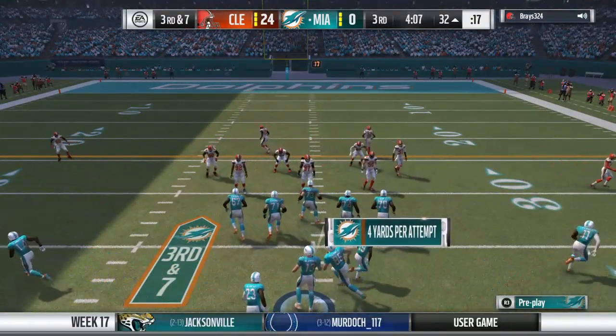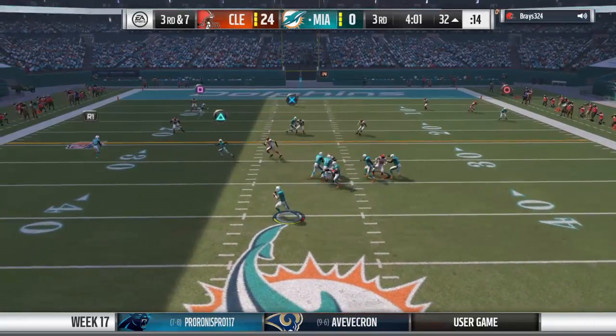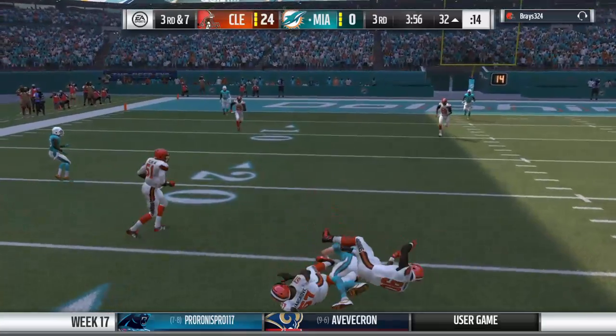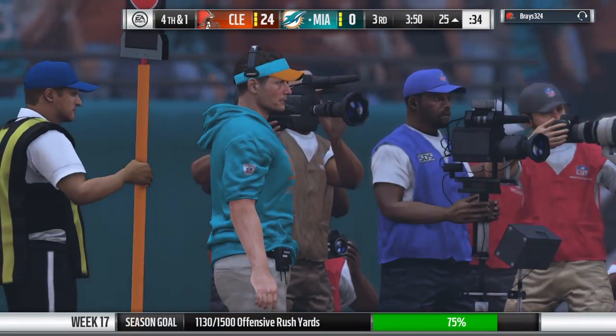They need to get this to the 24 on third down. Now they'll throw here out of the gun, dancing to his left, and he's got some space. He's able to get it down to the 25-yard line. It's a gain of 7, and that's going to bring up a fourth down.